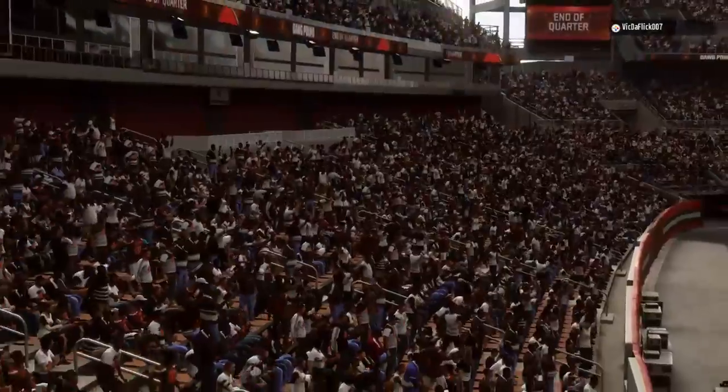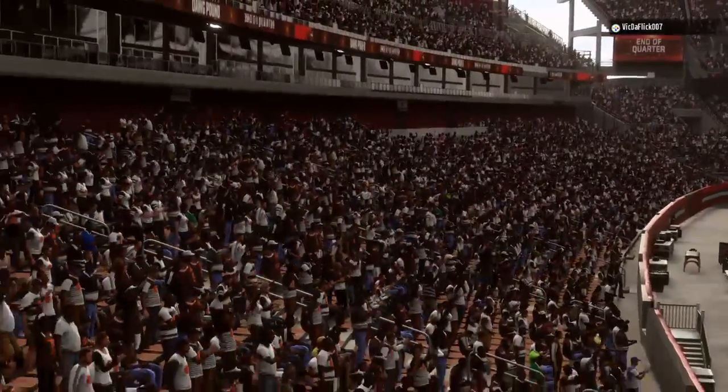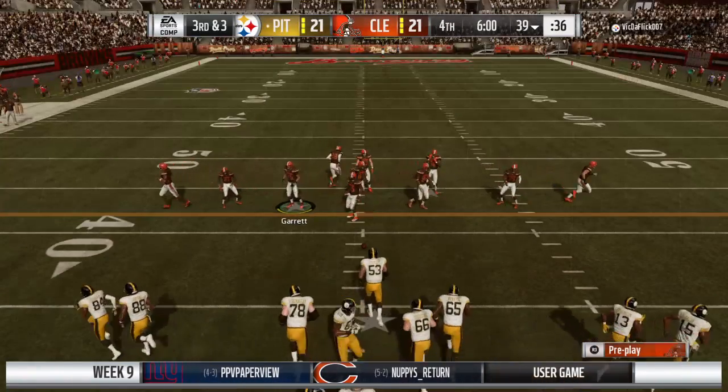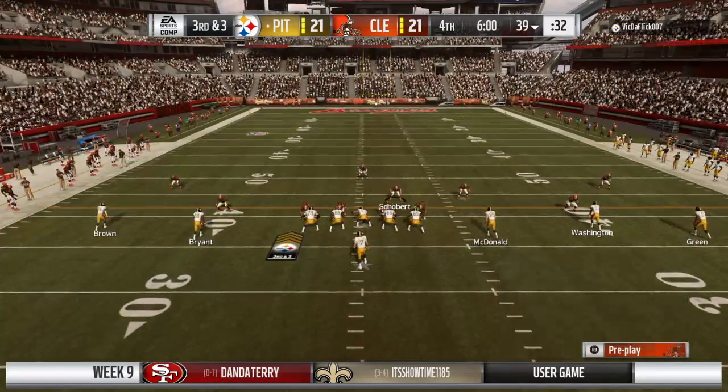And we're back now here in Cleveland, all even as we get ready to start the fourth. And the Steelers on third down. They've converted 3 out of 5 thus far. This time it's 3rd and 3.